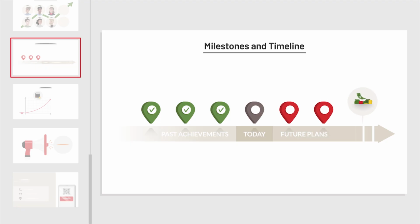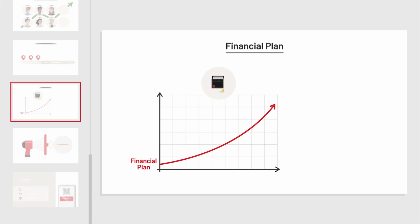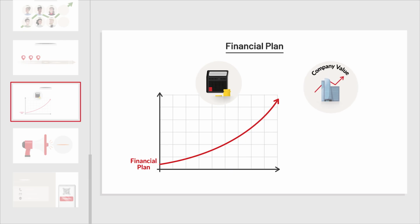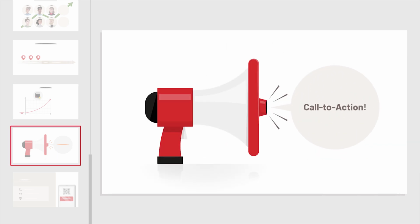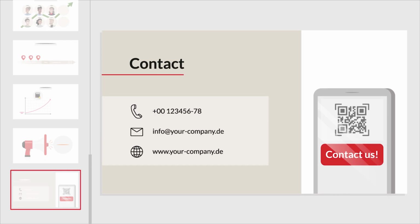Next, you can elaborate on future marketing plans or exit strategies. Communicate your financial calculations and how you plan to successfully reach the next milestones. Explain how the capital will be used to enhance company value and subsequently increase return rates for investors. At the end of your pitch, it is crucial to make a clear call to action to inform your audience of what you want from them. Lastly, conclude with a contact slide so that interested parties can easily reach out to you.